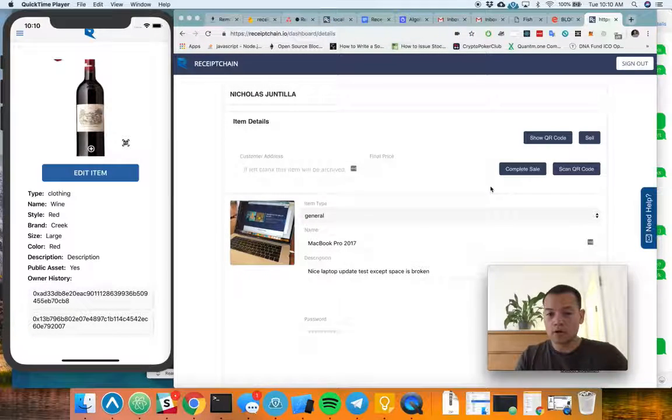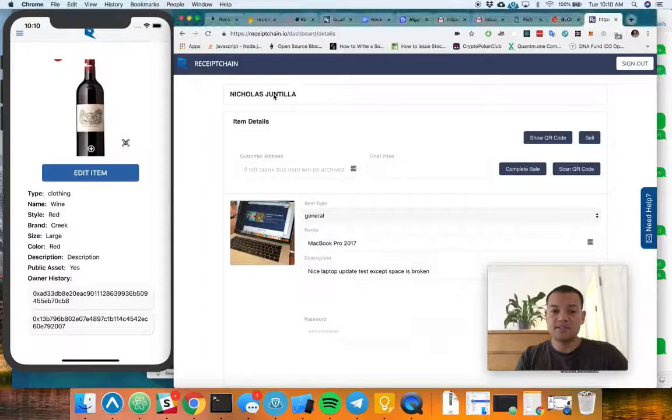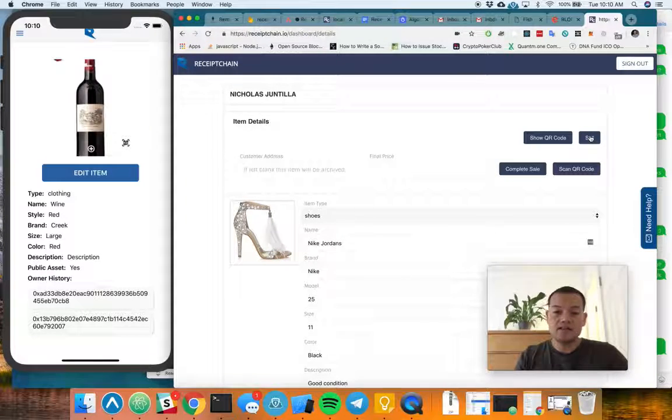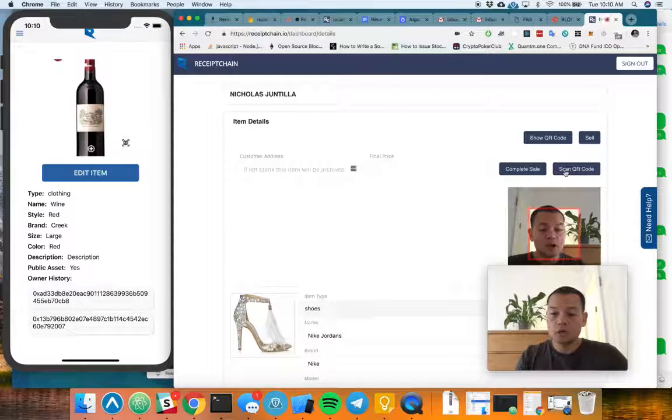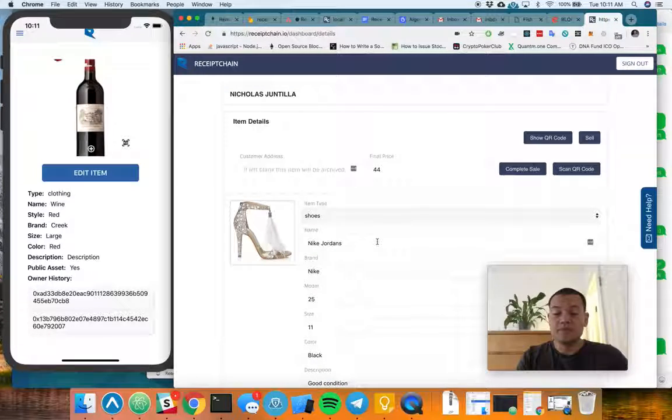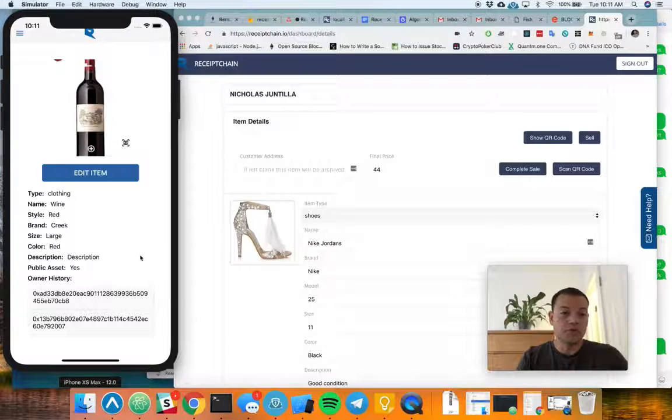There is also an in-store sort of ERP inventory management system, and while you're in your store, you can pick an item and sell it to your customer right in the store by hitting scan QR code. You scan their QR code with their app, and then your store, who owns all this stuff right here, puts in the final price, and you send that from the desktop, and then it will end up in the customer's inventory.